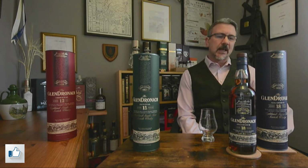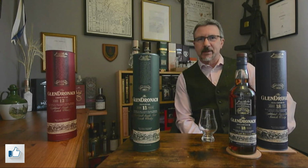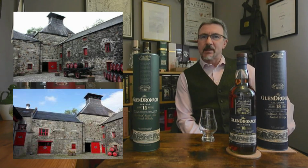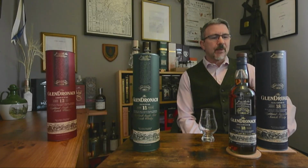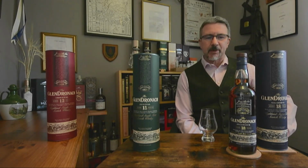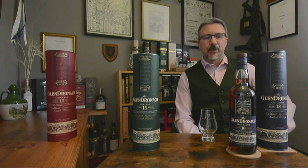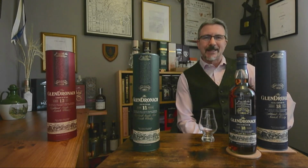Yes, we're looking at the Glendronach Allardice, a Glendronach Highland single malt Scotch whisky from Aberdeenshire, founded by James Allardice in 1826. Yes, the master blender is currently Rachel Barry, but we're going to have a look at this Oloroso sherry cask finish. It's a sherry bomb.